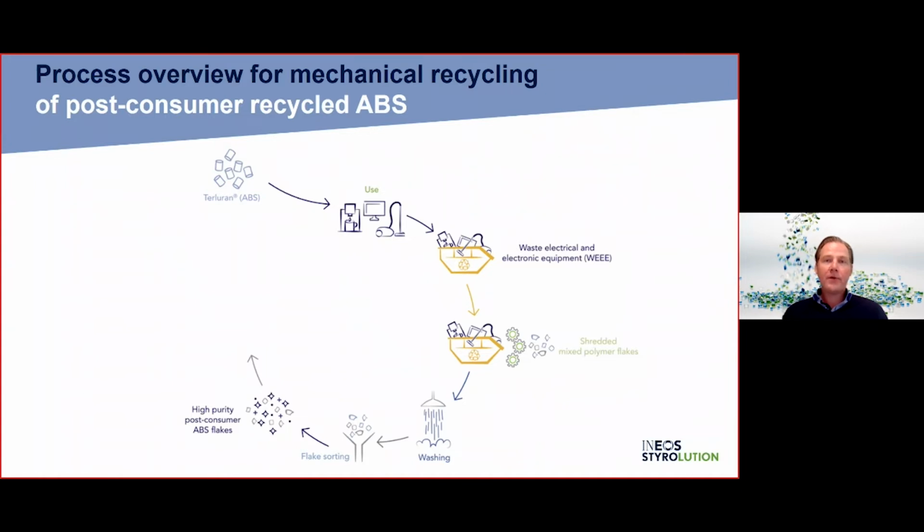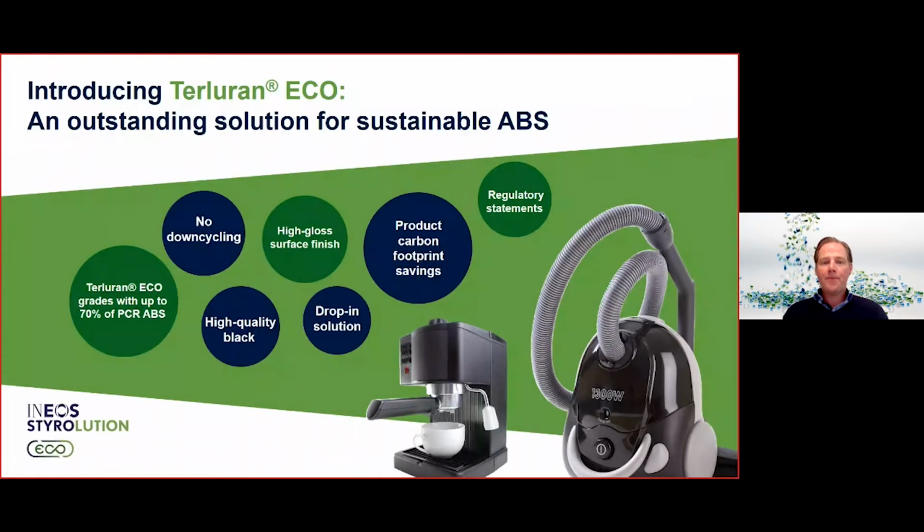So these extracted ABS flakes are then compounded with our modifiers and based on our recipes and additives. And then finally, we are getting our Terluran ECO with a PCR content of up to 70%. So this is how we are making the circular economy feasible. So what do we offer to the market with Terluran ECO?